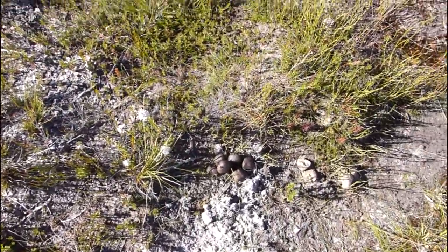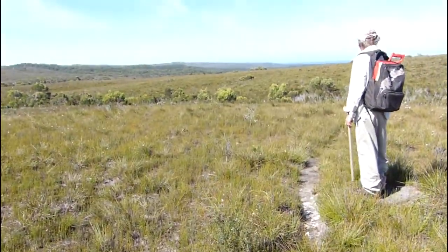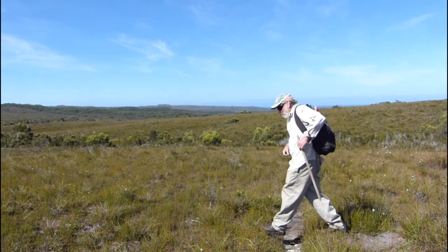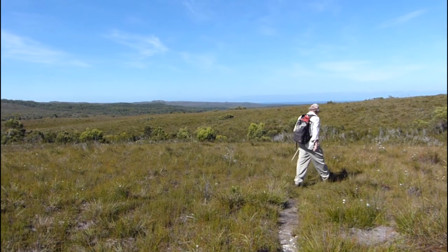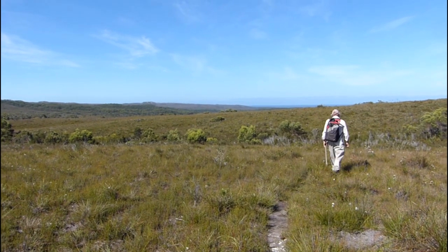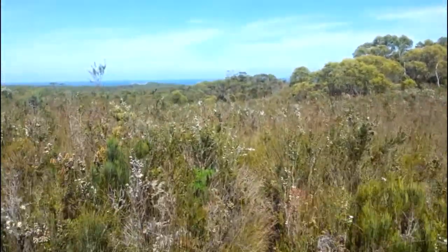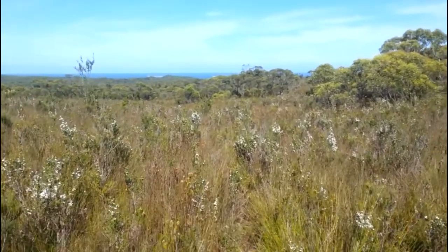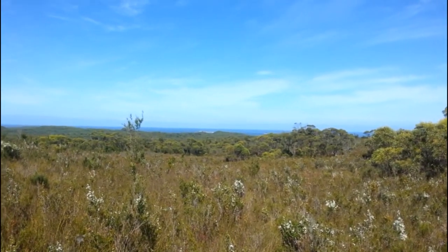Wombat poo. Gotta look out for wombats. And the west coast. I'm a hairy wombat. Hairy wombat am I? Crazy man. Well, the track in many places is quite open. Bit of the button grass overgrowing it, but the track is still quite visible and we're marking wherever it's not.